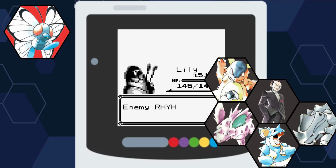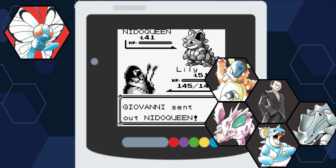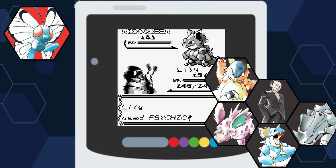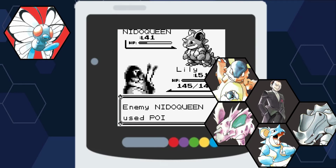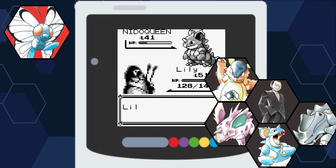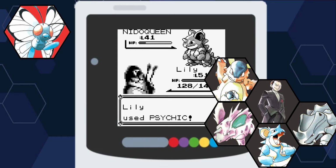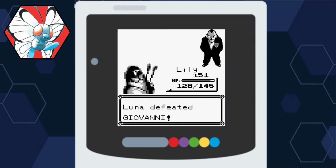And lastly, Giovanni sends out his Nidoqueen, who manages to tank our first psychic attack better than I thought it would, but it only fought back with its Poison Sting attack, a base 15 power attack in Generation 1. And just to remind you all, Giovanni's supposed to be one of the best trainers in the entire Pokemon canon. A second Psychic anyway wipes out and Mind Crushes the Nidoqueen into oblivion, netting us the win.